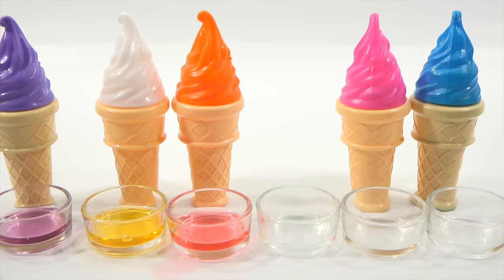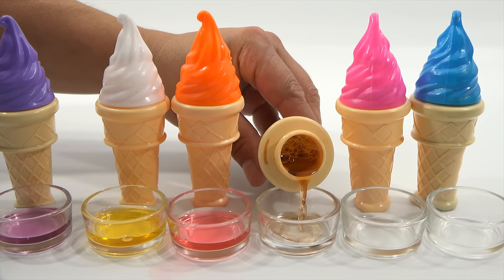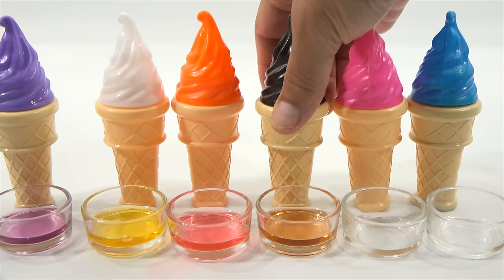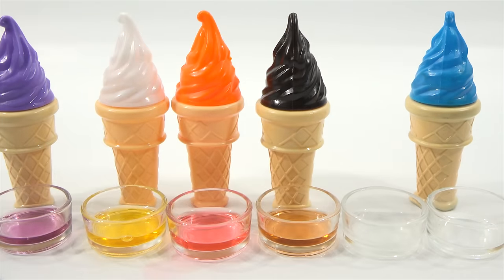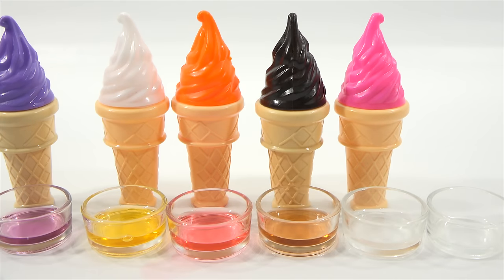Let's see, this is the brown one. Now it looks like I had some leaking going on here. So that is brown. And it does have a hint of chocolate. Now the scent on these is not really strong. Here is the pink one. I get no real flavor with this and it's clear. Okay, and I spilled a bunch. And this one is blue. I hope. Yes, that one is like a blueberry kind of smell.